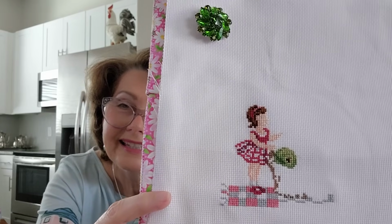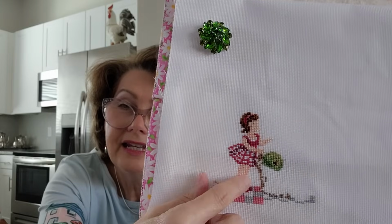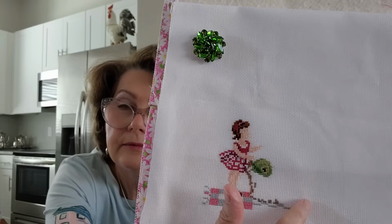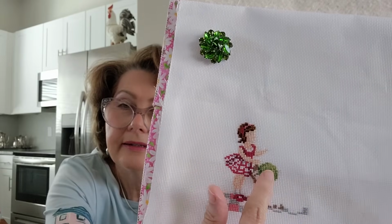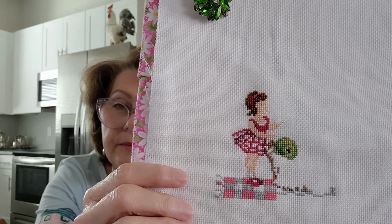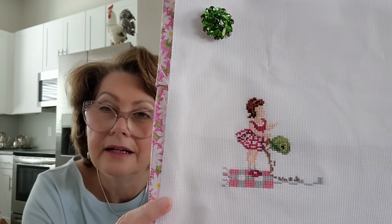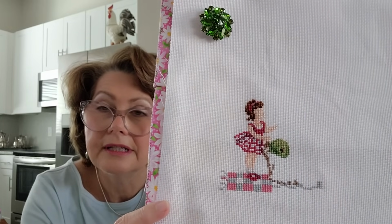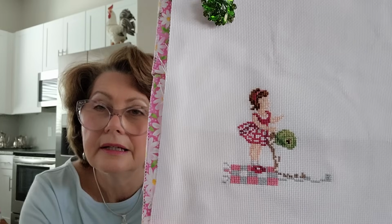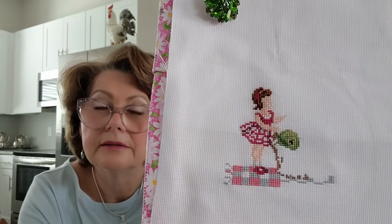There she is. She doesn't have any eyes yet. I haven't done any of the back stitching. But this is the bottom of the basket, the apple basket. This is part of the apple, that green apple. It's going to be so precious. This is 14 count white Aida, all the DMC called for colors, and I'm stitching it 2/1.